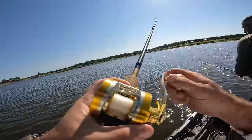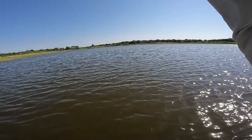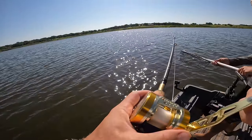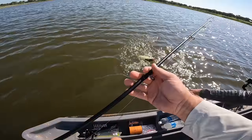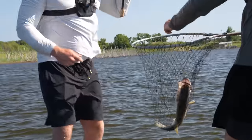Please, grab the net. Oh, did he come off? No, I still got him. Probably swimming right at you. Come on, Brad. He's swimming right at me. Get it, Brad! Oh, yeah. You're kidding me!